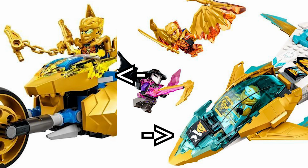Going back to Jay's bike, and also I noticed it in Zane's jet, I also like how they used the dragon heads that we will see in a bit. The dragon head molds from the core lineup. So this one includes it. Jay's includes it. I did not see it on Cole, but it's really cool that they incorporated those molds into their vehicles.